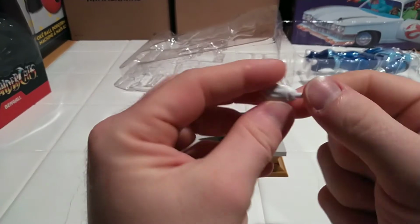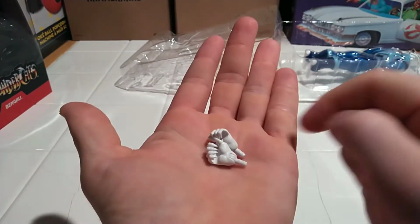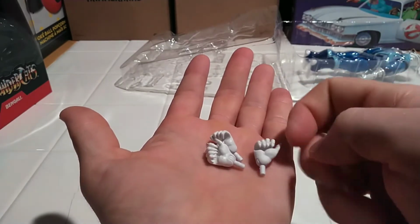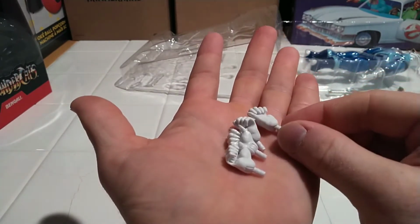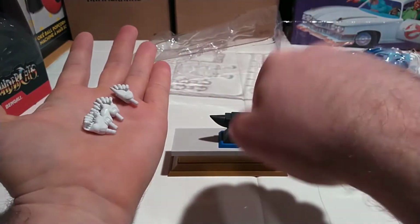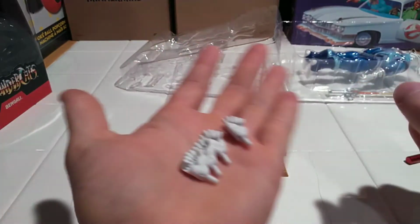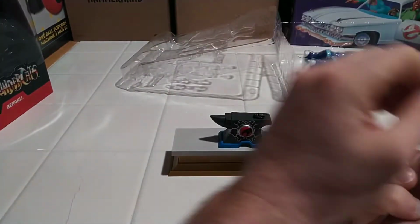Comes with 4 extra hands. They're basically the same pair of hands, but one is hinged like this and one is hinged like this. Just gripping hands. I don't see the point in that.